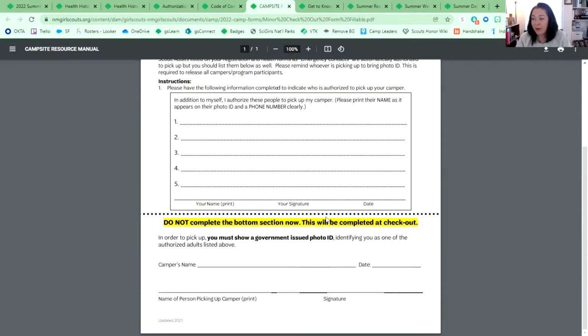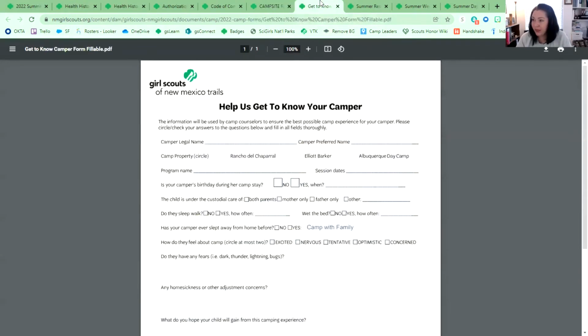And then we keep this portion of the form, and that goes into our records for the camp. The get to know your camper form. So this form goes to their direct counselor, so their direct caregivers while they're at camp, whether that's day camp or resident camp. And it just lets us get to know the campers a little bit better in case there's anything that comes up. Because being in camp, whether it's your first time or your 10th time, can always be a little bit jarring because it's so much different than being at home.